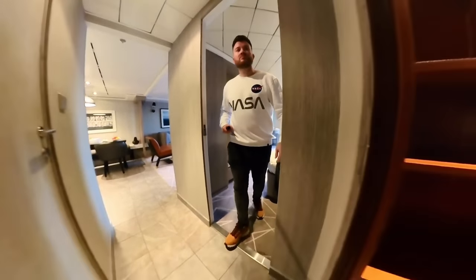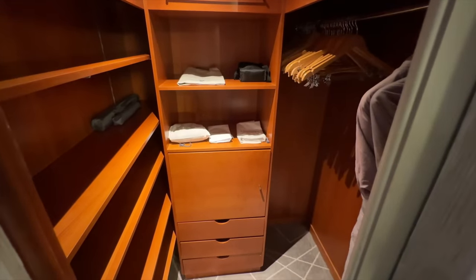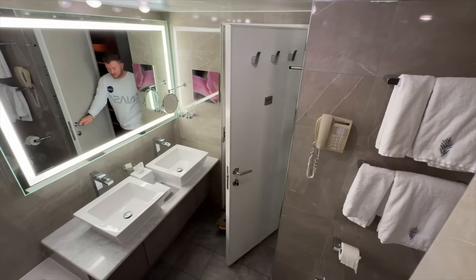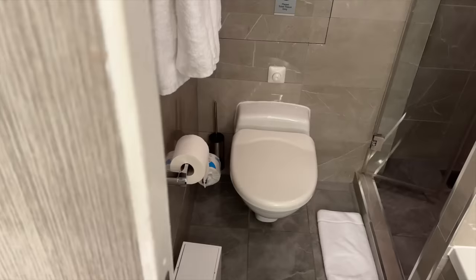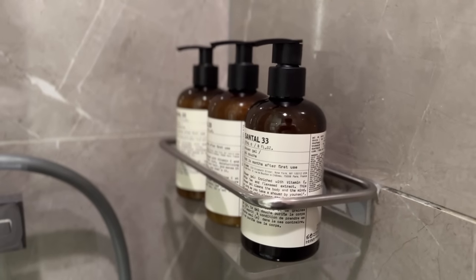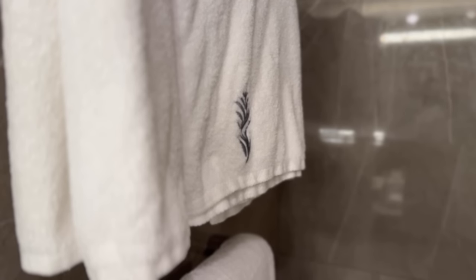The suite also comes with a small but practical wardrobe space, which should just about fit all my NASA sweatshirts in. Lastly, the contemporary bathroom, featuring double sinks, a toilet of course, jacuzzi tub and shower. I'm also happy to see the premium amenities provided here for your use on board.